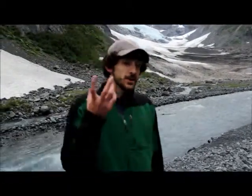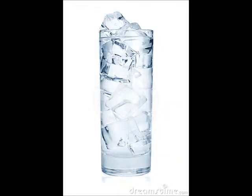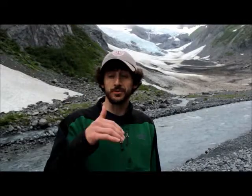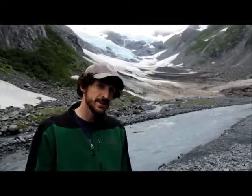You see, your ice cubes in your water are very air-filled and they're not very dense, and so light is able to completely pass through them and no light is reflected, meaning that they end up clear.